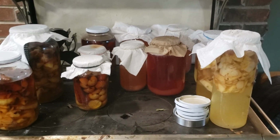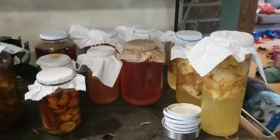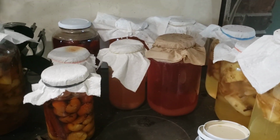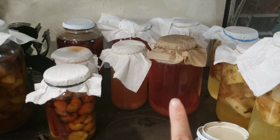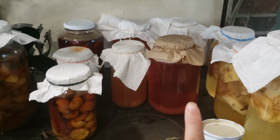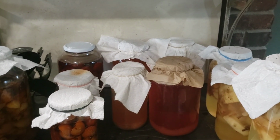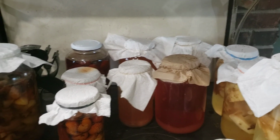I do have a lot of my vinegars and alcohols over here. So right now I've got some pear scrap vinegar that's fermenting. This one right here is some strawberry vinegar that's fermenting. And the three that are behind there are some peach scrap vinegar that's fermenting.